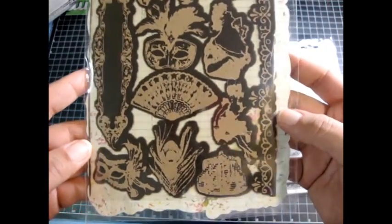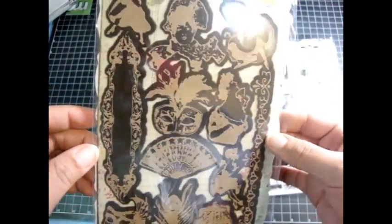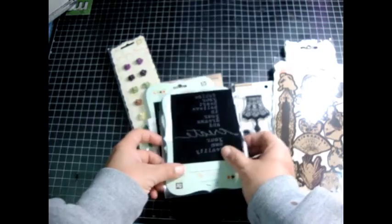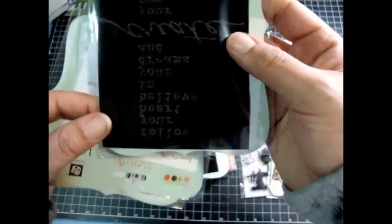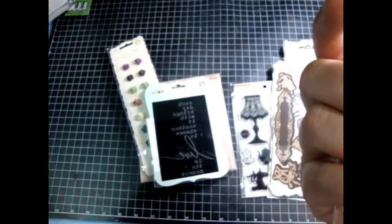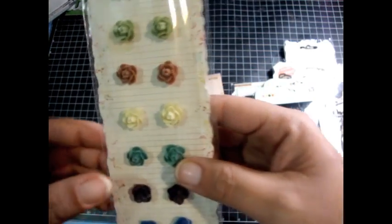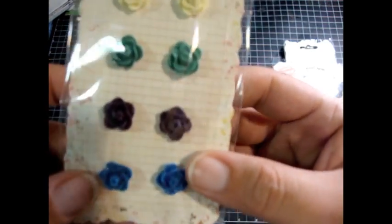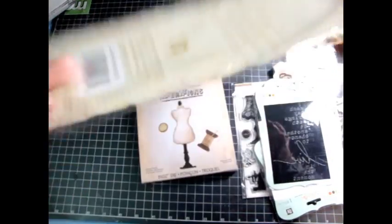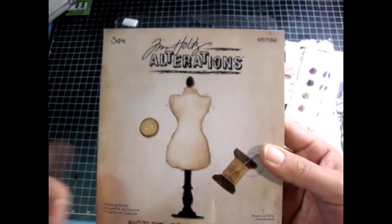flocked rub-ons. And they look really interesting. I don't know how this is going to work, so, yeah. And then I got a whole bunch of the Donna Downey through Prima iron-ons. They say all kinds of different things. It's backwards, so you can't really see it. And then I got the resin cabochon roses. And I think this is the Moulin Rouge one. Yep, this is the Moulin Rouge one. Love it.